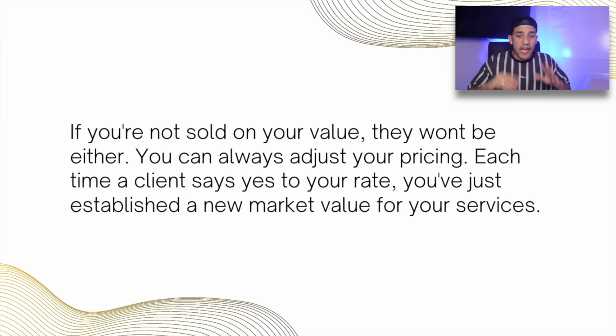Now, remember this, if you're not sold on your value, they won't be either. You can always adjust your pricing. Each time a client says yes to your rate, you've established a new market value for your services. So if you go for $1,000 for your first client and they say yes, push a little bit more for $1,500. If they say yes, keep pushing until you start feeling resistance, because the only time you're going to have a price objection is when value does not exceed price. When value exceeds price, you're never going to have a price objection.